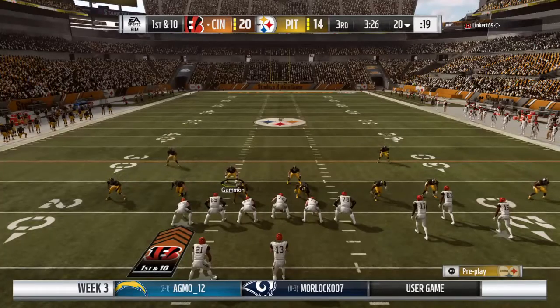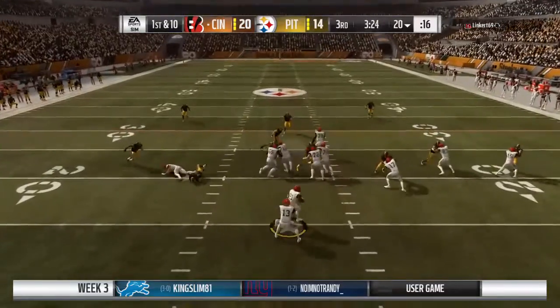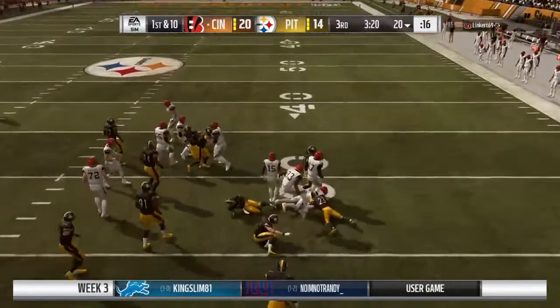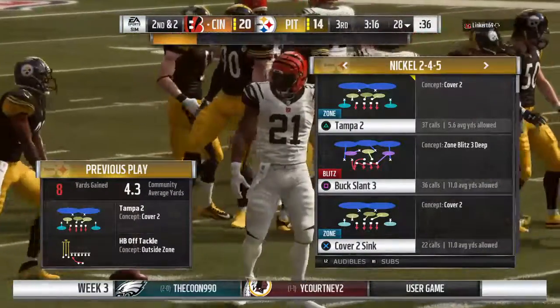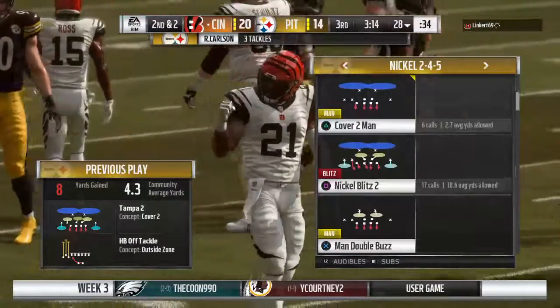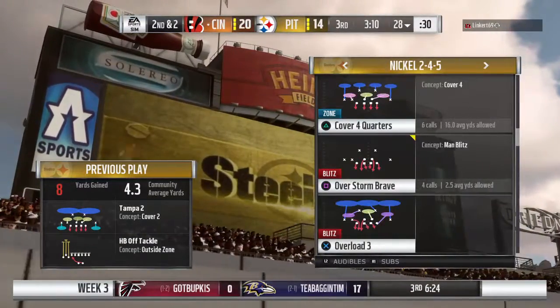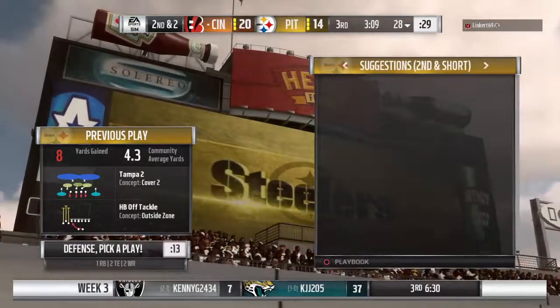Here we go now. 3-19. They start on the ground with Elliott. And he'll be brought down here at the 28. A good run there on 1st down, and it'll leave them with a 2nd and 2. First play of the drive, let's give credit all around. Excellent blocking, but the guy carrying the ball, he was the finisher. A really nice run.